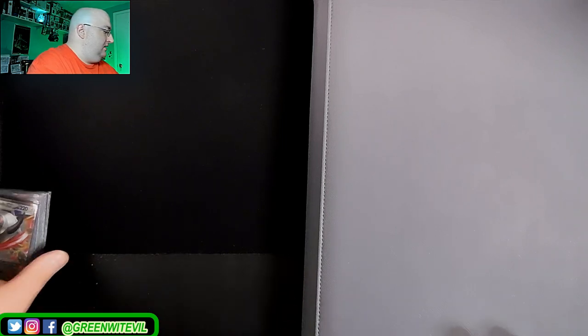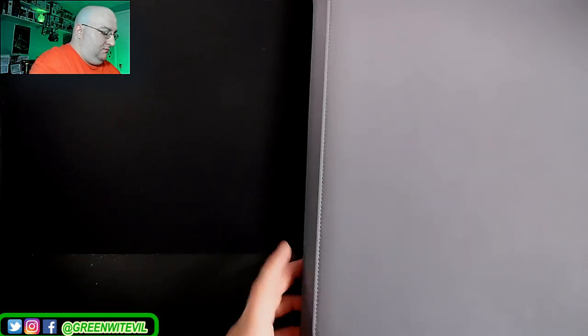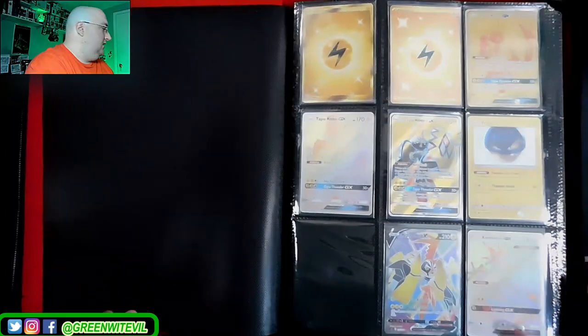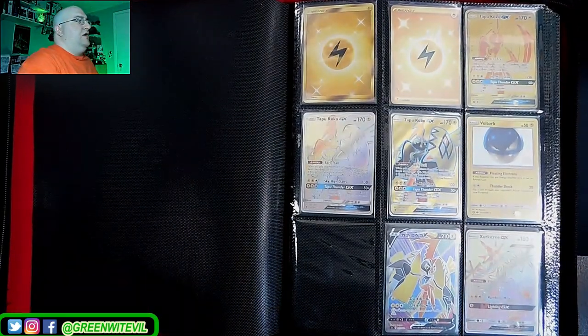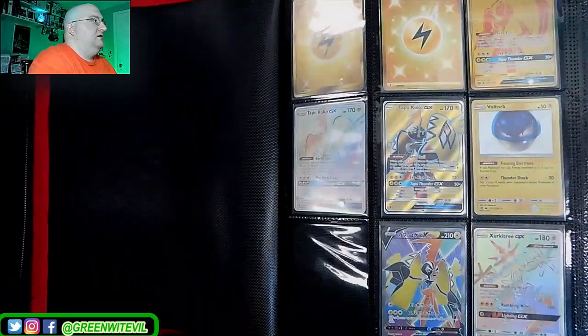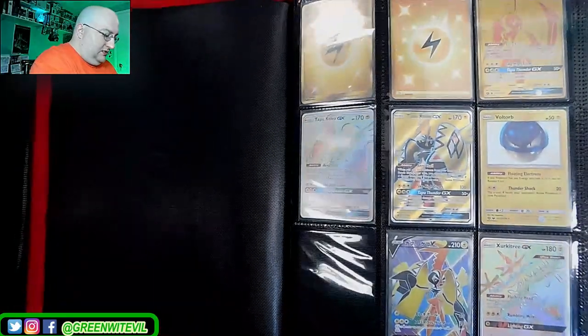All right, but let's go through the binders now. I don't know if I'll be able to fit everything in the screen, but we will sure as heck try. So let's see. All right, here we go! I do see there's a problem with the glare. Let me see if I put this binder under it like that. I don't know. Let's just try this. All right.